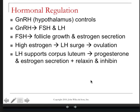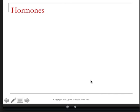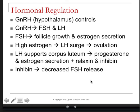Luteinizing hormone supports the corpus luteum, and the corpus luteum then produces progesterone and estrogen, as well as relaxin and inhibin as part of its endocrine contribution to these cycles. The inhibin eventually results in decreased follicle stimulating hormone release, and the reason for this is that we don't want another follicle to develop while we have an active corpus luteum in the ovary doing its work. Otherwise, you're going to have a follicle that could potentially ovulate, and there would be no way to properly prepare the uterus for this ovulation. There wouldn't be anywhere for it to go. The likelihood is that it wouldn't lead to a successful pregnancy.